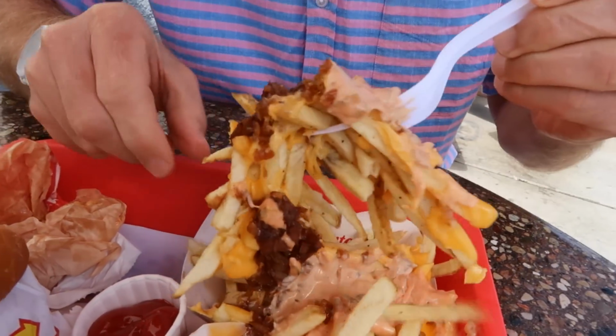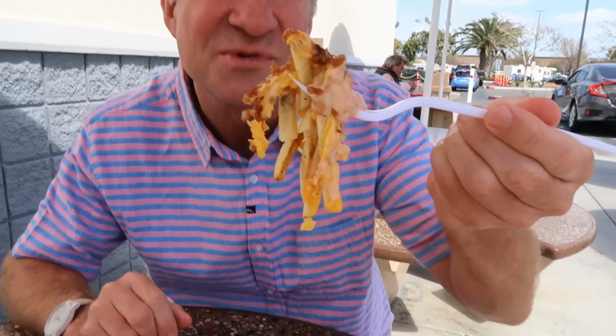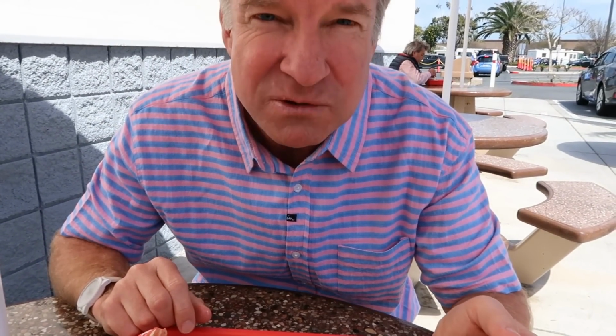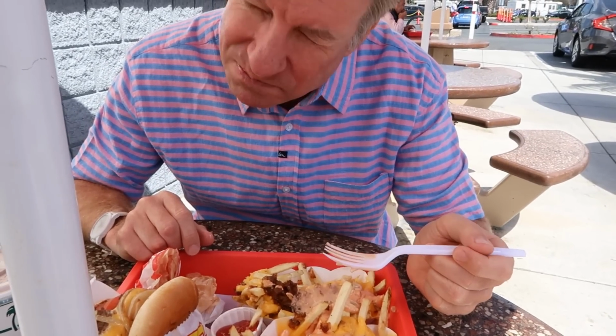Just go with your hands, man. Look at that. You could eat that. Eat it with your hands. Oh, yeah? So you get a better bite with the fork. Oh. It's gooey. Mmm.